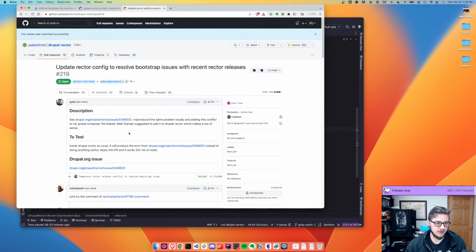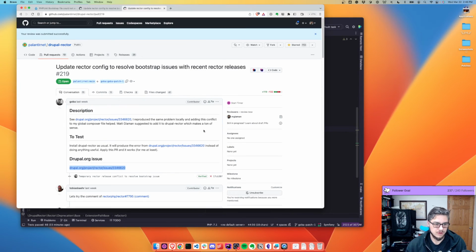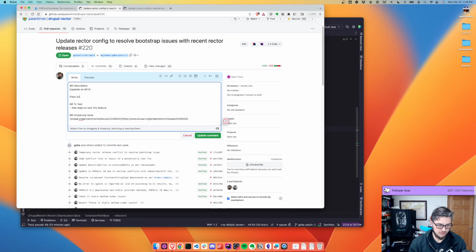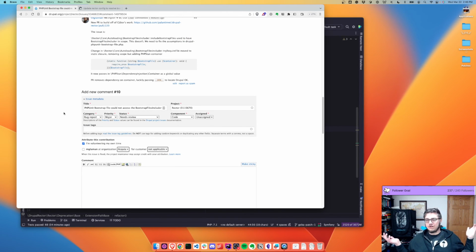All right, so we got the PR there. I guess I'll do my part to make sure that this pull request is updated, because if this one gets merged, we want everybody to have the details. Fixes bootstrap file for PHPUnit with changes from rector. So with this, rector doesn't need a conflict and should just work. And there we go. I actually don't have anything else left.